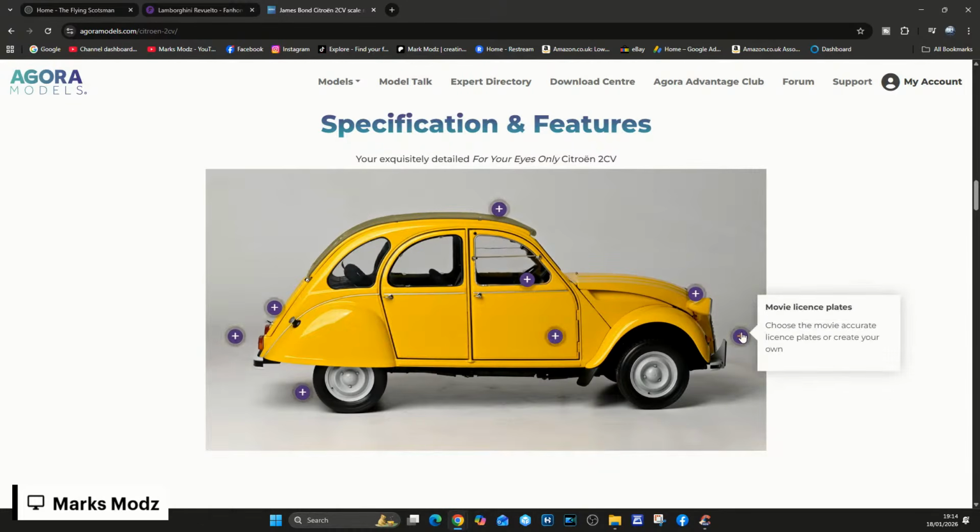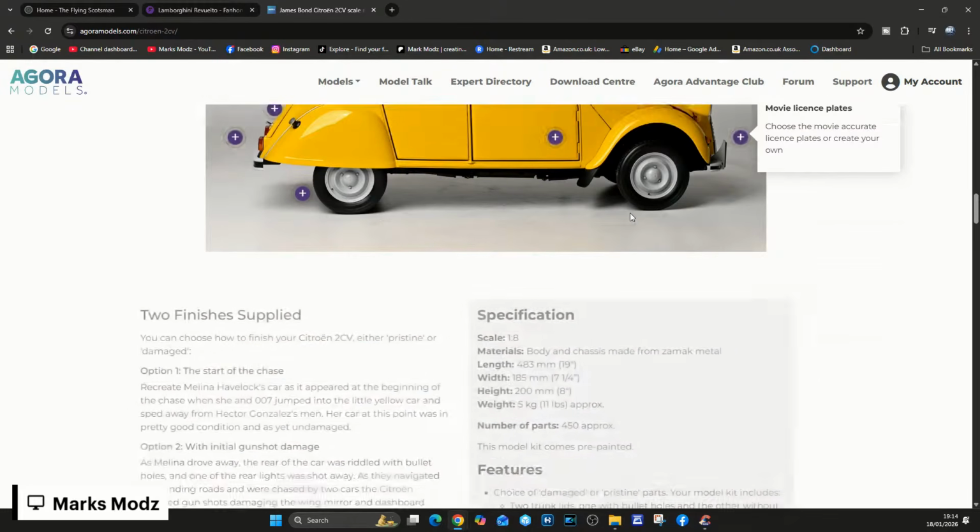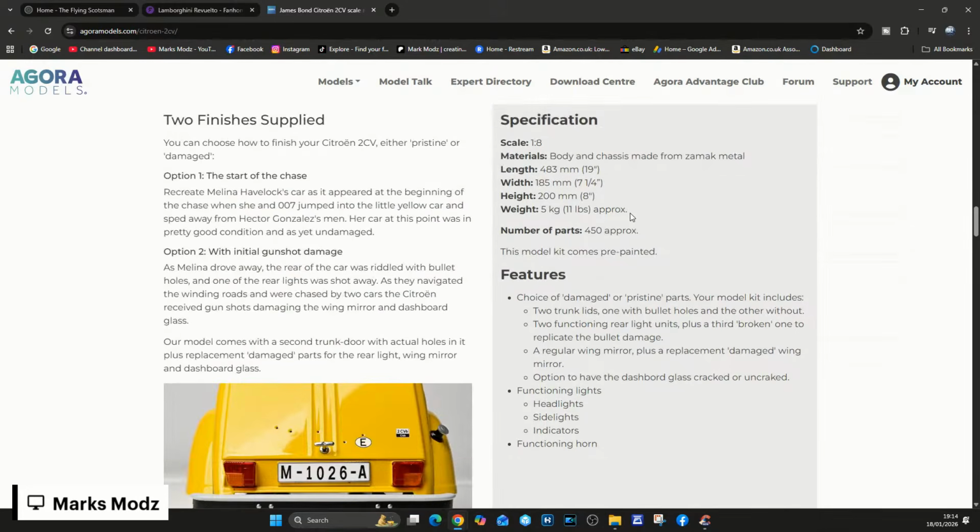And movie license plates. Choose the movie accurate license plates or create your own. Oh, wow. So it's giving you the option to design your own one. Wow. Okay. That's good. That's good, yeah.